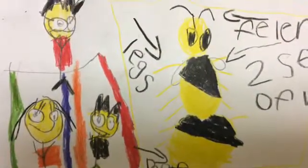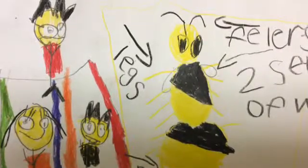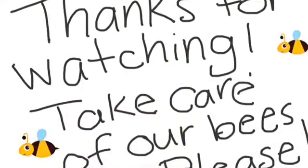If people knew about bees, they wouldn't be so scared of them because they would know how important they are to our world.